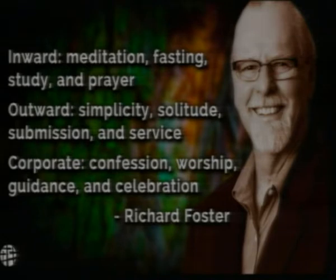And there's disciplines that we engage in as a body of Christ. Confession. We don't do a lot of corporate confession, but we have done some in the past. Worship. Guidance. Celebration. You all were engaged in a form of spiritual discipline this morning when you were worshiping, when you were singing along with Stephanie as she was leading us. We were opening our lives and saying, God, we want more of you. God, have more of us. That's a discipline that we do to get more of God.